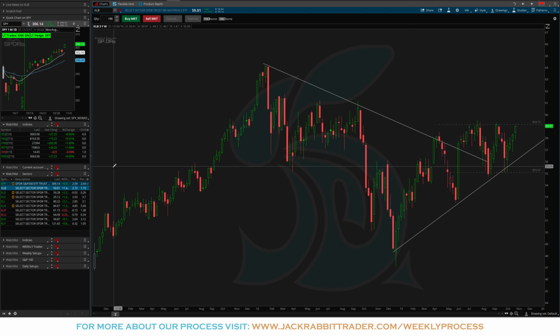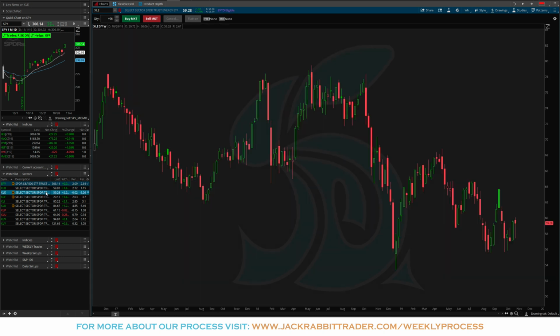So let's see how it reacts there, but kind of following suit, strong move off the lows at 55. The XLE, remember we talked about how this sector is pretty much in a downtrend. While it is having some pops to the upside, this did close lower on the week, and has been lower by about 3%.